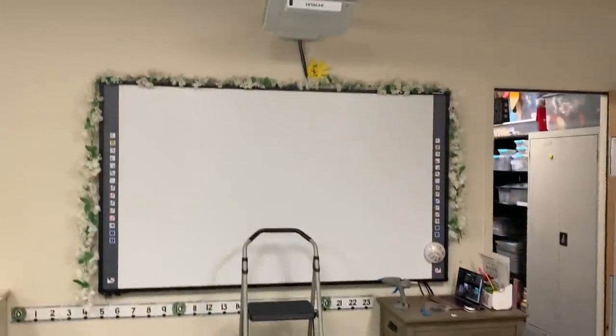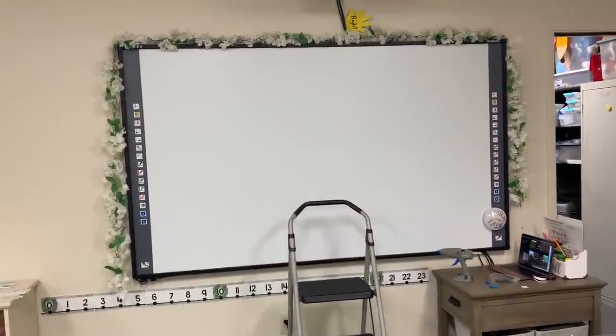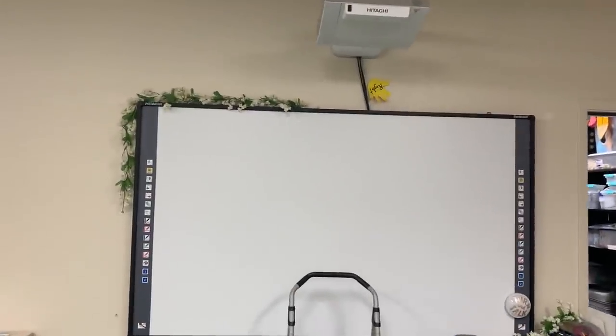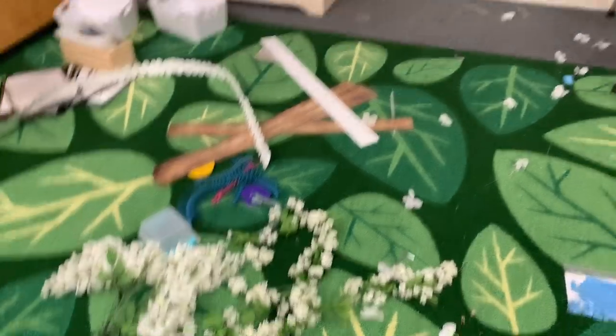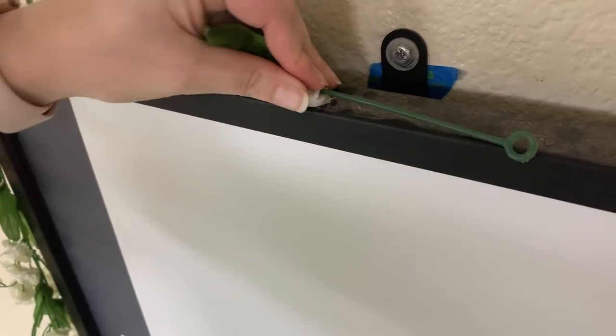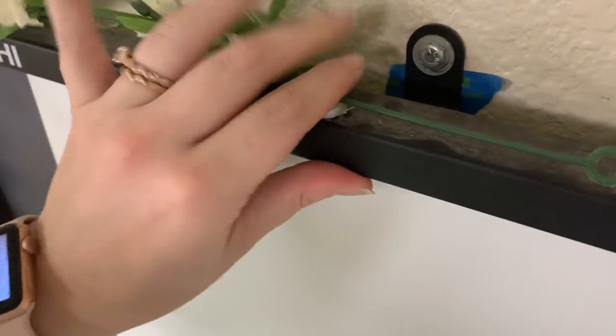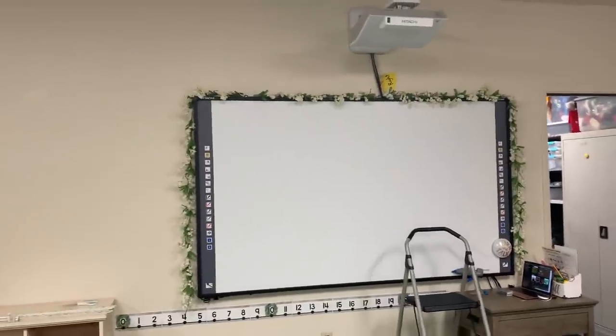So I just kind of hung it up there. It's obviously not even. I don't think I do like that. I think I like the way these flowers look though. I like how they're kind of drapey. So I'm gonna try to chain them together and kind of hang them. Okay, I actually really, really like it.